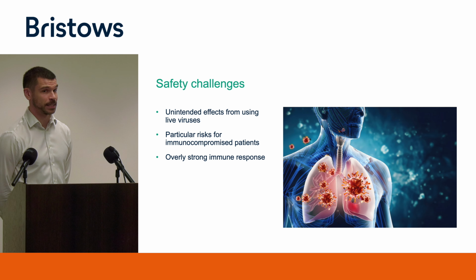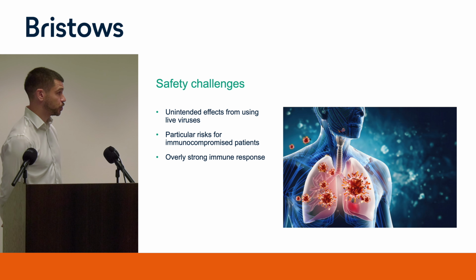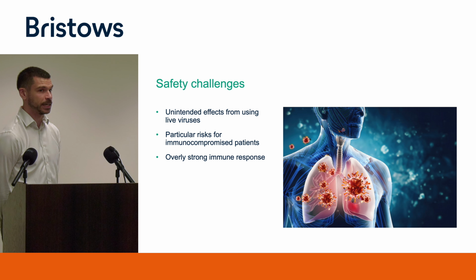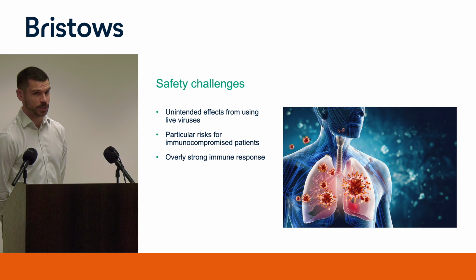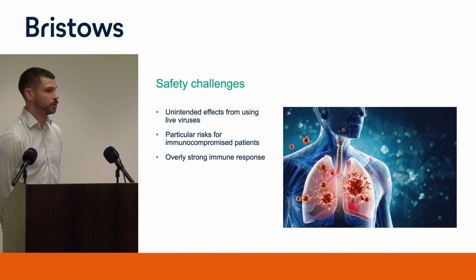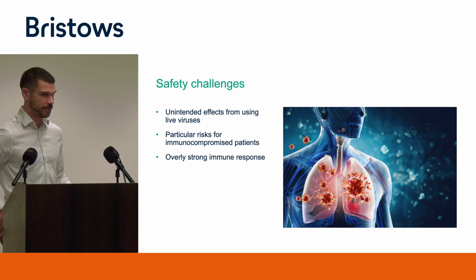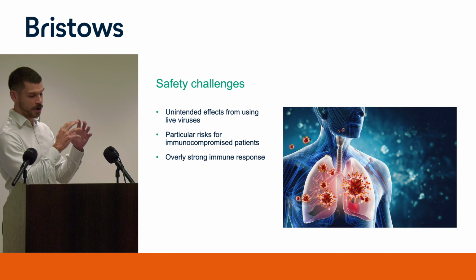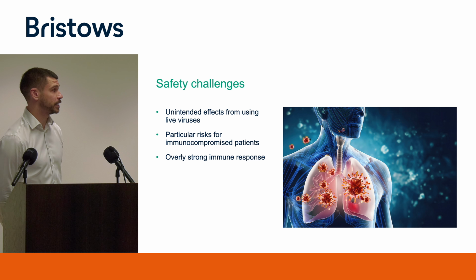Using live viruses in cancer therapy also raises some safety challenges, as you can imagine. One of them is just off-target infection. Although we've designed these viruses to selectively kill cancer cells, they could also infect normal cells and potentially cause tissue damage and really bad side effects. And when we think about administering this therapy to immunocompromised patients, we have a whole other host of challenges, because in these individuals, the immune system is much less efficient at controlling viral infections. So instead of being safely contained in the tumor, the virus can start replicating throughout the entire body. You can have a systemic infection, which can be quite dangerous.